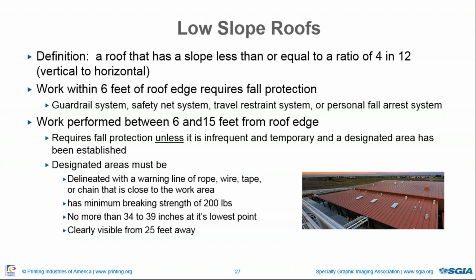So this is our exception to the rule, but you have to do it the way that OSHA wants you to. Okay, so for a designated area, you must have a warning line of some kind that closes off that work area. So we're limiting the employees that are allowed to be there. It has to have a minimum breaking strength of 200 pounds and be no more than 34 to 39 inches at its lowest point, so it can't be so low that someone can go over the side of it. And it must be clearly visible from 25 feet away.